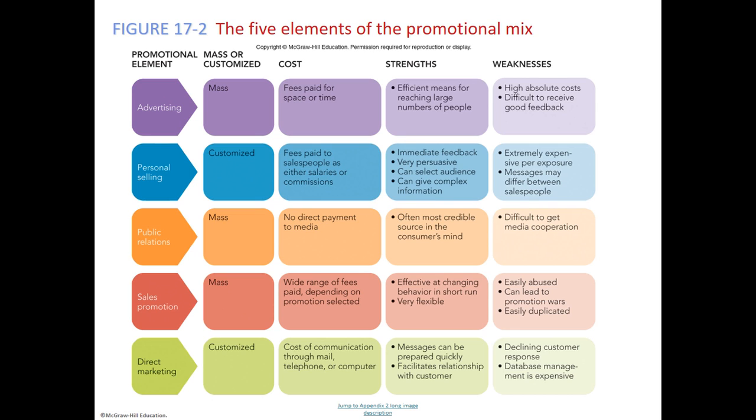If you look at the 5 elements of the promotional mix, you can have advertising. That's one way of mass communication, and it's also one way of promotion. And we can use personal selling as a promotional tool. You can use public relations, use sales promotions, or use direct marketing. And each of them has its own strengths, weaknesses, methods, and costs.